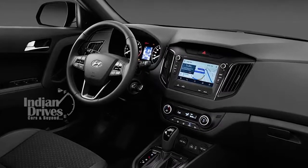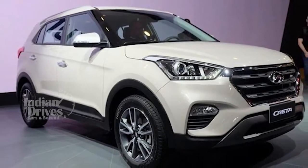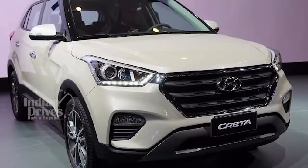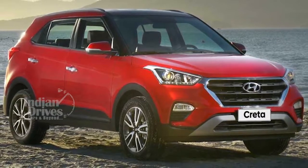However, the interiors will not have any significant changes. The engines too will not be modified. While HMIL will also be launching its Elite i20 facelift in the coming year, the primary focus will be on the second half. Well, we simply can't wait to get the Hyundai Creta zoom on the Indian roads.